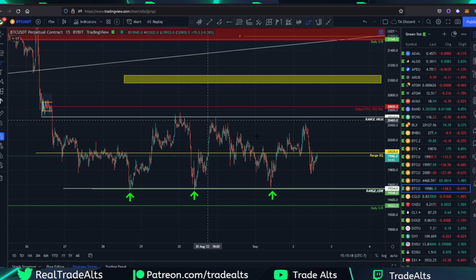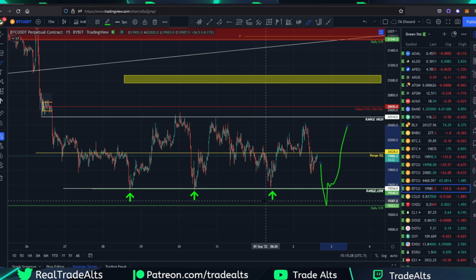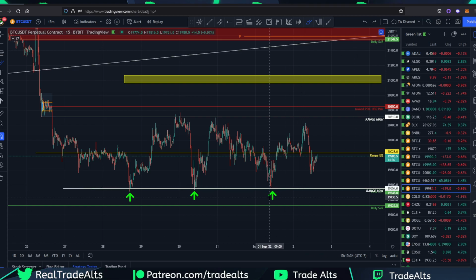So something like this, where if we got either some kind of swing failure pattern, basically price just runs down, get a reaction somewhere around here, quick buyback, acceptance back inside the range. At that point, I'm really looking for the range to continue to trade, probably another move up towards range high. So that's kind of one of the scalp ideas that I have. Could turn into a nice swing position, possibly, but I think that's definitely one of interest.